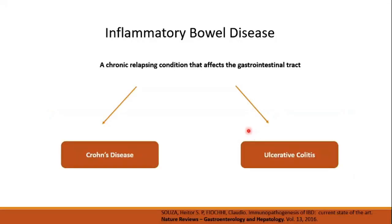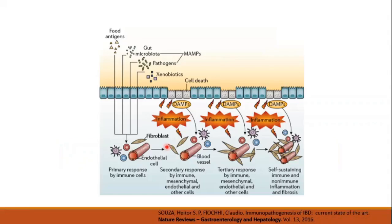So we are talking about inflammatory bowel disease, a chronic relapsing condition that affects the gastrointestinal tract. It encompasses mainly two diseases, Crohn's disease and ulcerative colitis. The pathogenesis of these diseases is not yet fully understood, but we do know that environmental factors, such as food antigens, microbiome, and immune modulators, create a pro-inflammatory response that self-sustains over time and can lead to fibrosis.